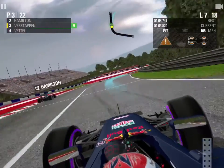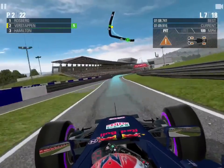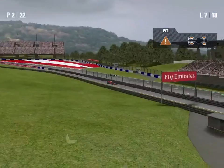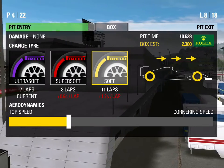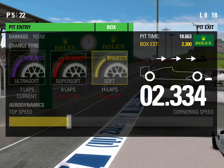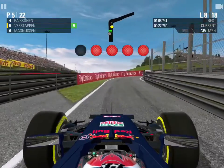We're going to let him have that because we are coming into the pit lane to fit our one and only pit stop, hopefully, of this race. We're going to go onto the soft tyres so we can make it to the end of the Austrian Grand Prix. Into the pit lane we come. We don't have any damage, so hopefully the boys can deliver us a good pit stop. 2.3, just like in real life. The Red Bull pit crew doing their job well when called upon.